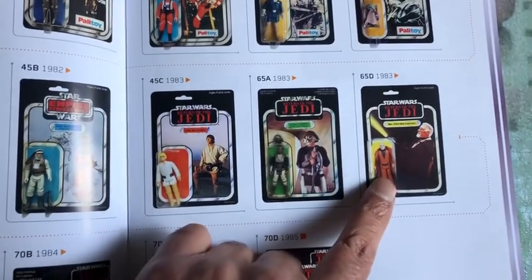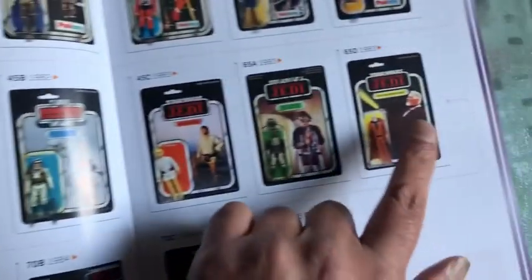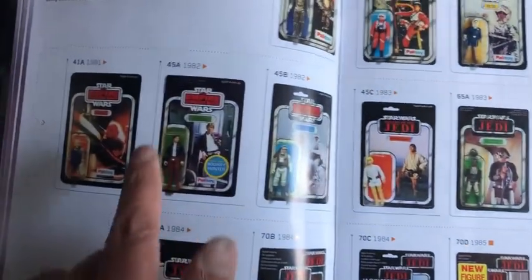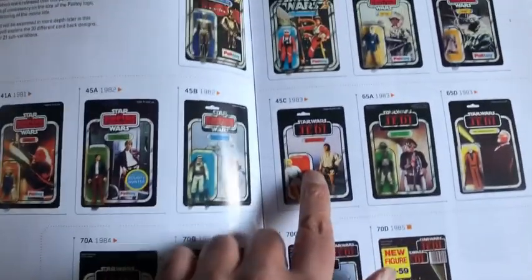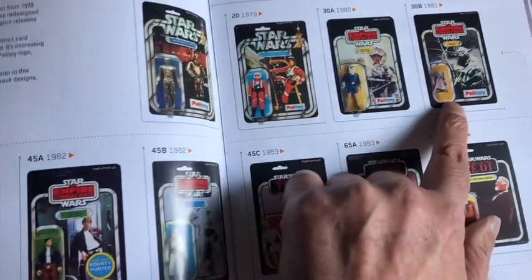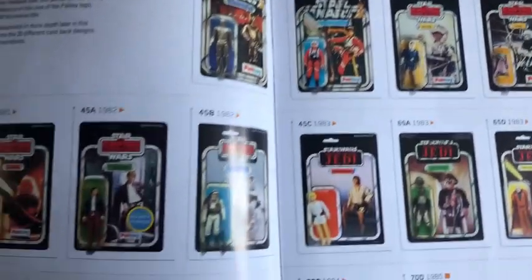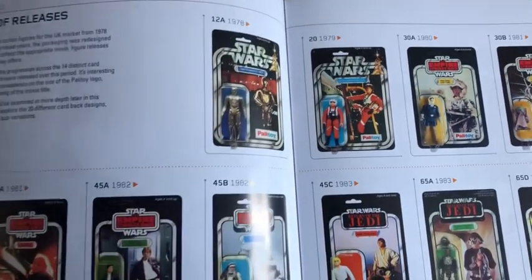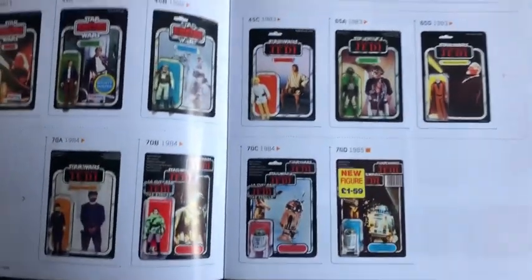you've got the 65D, the Ben Kenobi. I do have that one, I think. I do, yeah. I really do, and this one. 41A, Argonaut, that Luke. But it's the ones with the logos that are greatly desired, and they're going for huge amounts. Like I saw at Echo the Death Squad Commander on this card, and it was £1,200. And I didn't have that money on me. Oh dear.